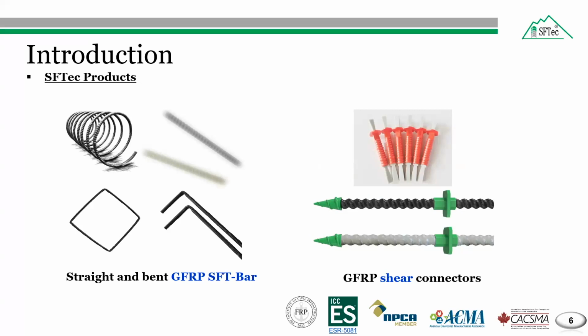Actually, we mainly focus on GFRP bars in different shapes, including straight bars, spiral stirrups, circle and square ties for transverse reinforcement, bent bars, and everything necessary for diverse multidisciplinary projects.